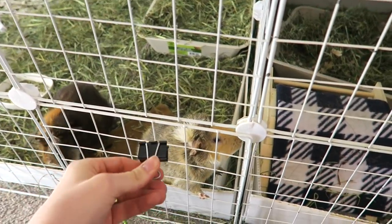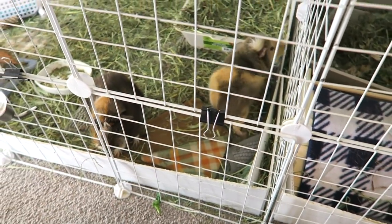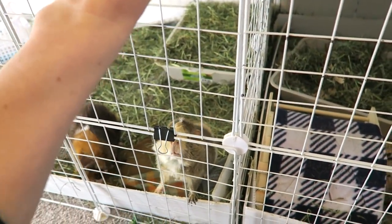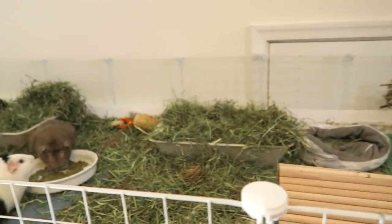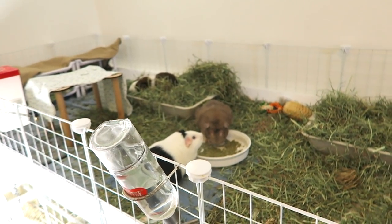But even this cannot stop him. We have to actually binder clip because he is so smart and has learned how to actually open these up. So you're staying in there, bud. So we've got a lot of work to do today. So let's just get started, and we'll begin with the top cages.